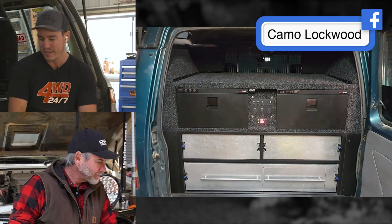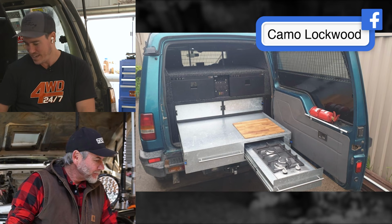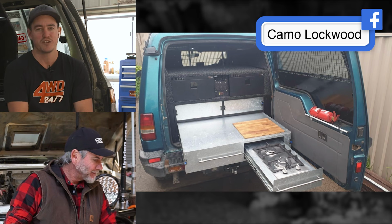He's even got a cutting board mounted there. I reckon that's a slick little setup, mate. He obviously does a bit of gourmet bush cooking. If you've got a setup like that, mate, you couldn't go wrong.